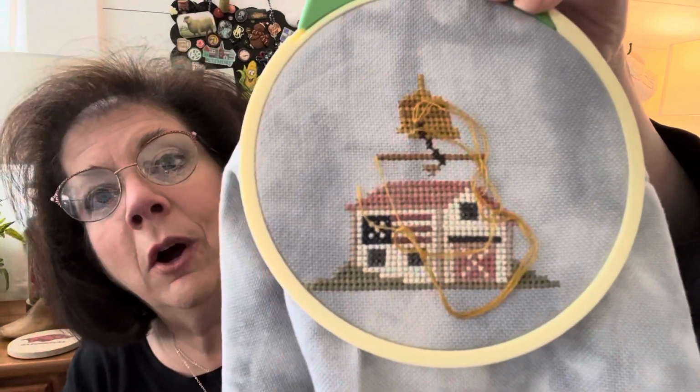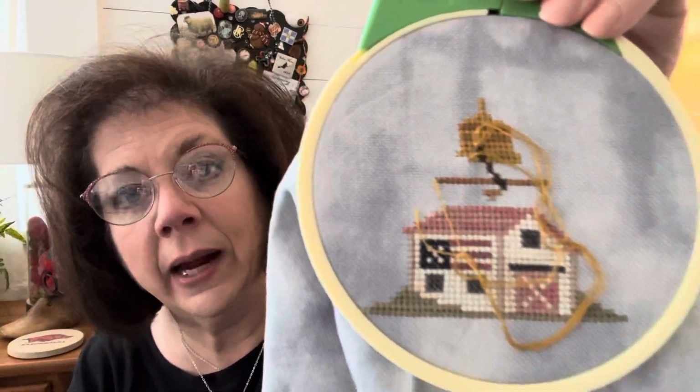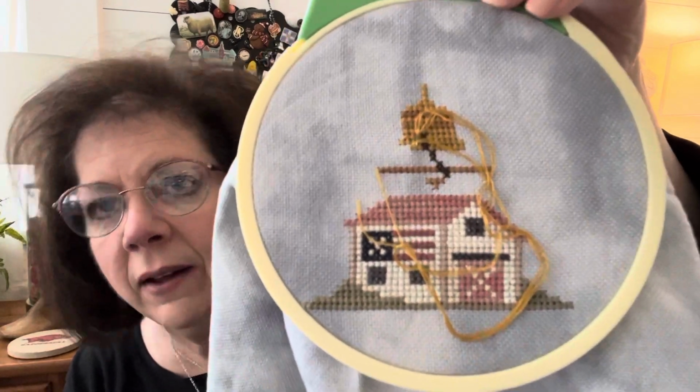So like I said, I'm not sure how I'm going to finish just yet, but I will show you once I decide. But I'll show you my progress. It's still in the hoops, so excuse all my wrinkles. I've got the barn, and I've started on the bell. I'll get the bell finished tonight and hopefully some more. And it's just a fun stitch. I love the colors that are in it.